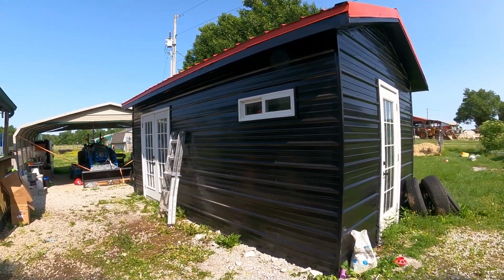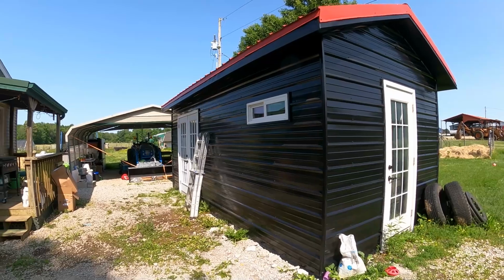So my husband Levi built this shed with his brother and one of his friends, and it has been a really awesome blessing. So we're able to store a whole bunch of things in here. It's got power, and this is where we will be running our freeze dryer.